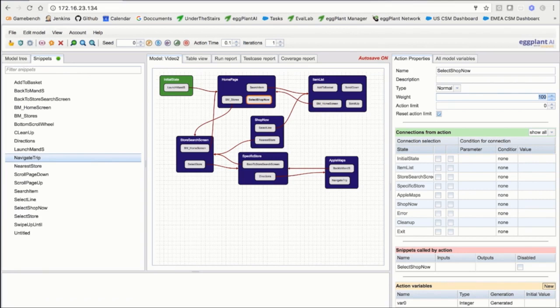The one thing I haven't done here is I haven't gone ahead and created the link. So select shop now actually needs to take us into shop now. Sorry about that, I did just miss that particular link over there. Okay, so now we've got the model.